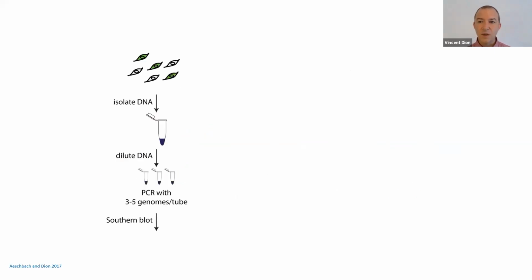And in fact, we can follow this up with a classical small pool PCR to look for repeat size distribution in these cells. The way it works is that you take your population of cells, you isolate your DNA, and then you dilute it down to just a few genomes per tube. This is required to get around the bias against amplifying long repeats. But because you have so few genomes, you have so little product, and you have to run a gel, transfer to a membrane, and do a Southern blot.